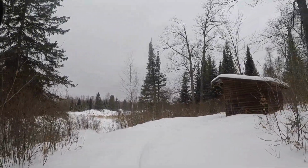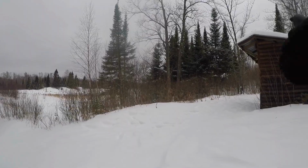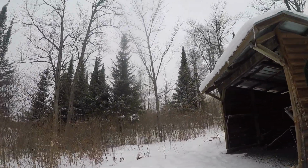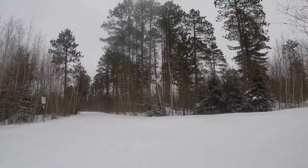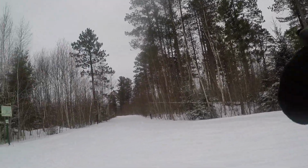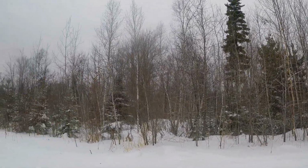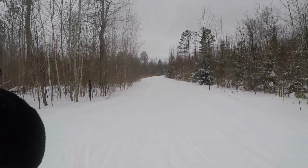The cabin itself, the shelter, was just a little lean-to. I imagine it's someplace to get out of the wind and warm up. I don't know if you could make a fire there and enjoy a fire and stay warm. We headed back up the spur to the Oslo Trail. Julie heading up the spur to join the Oslo Trail.